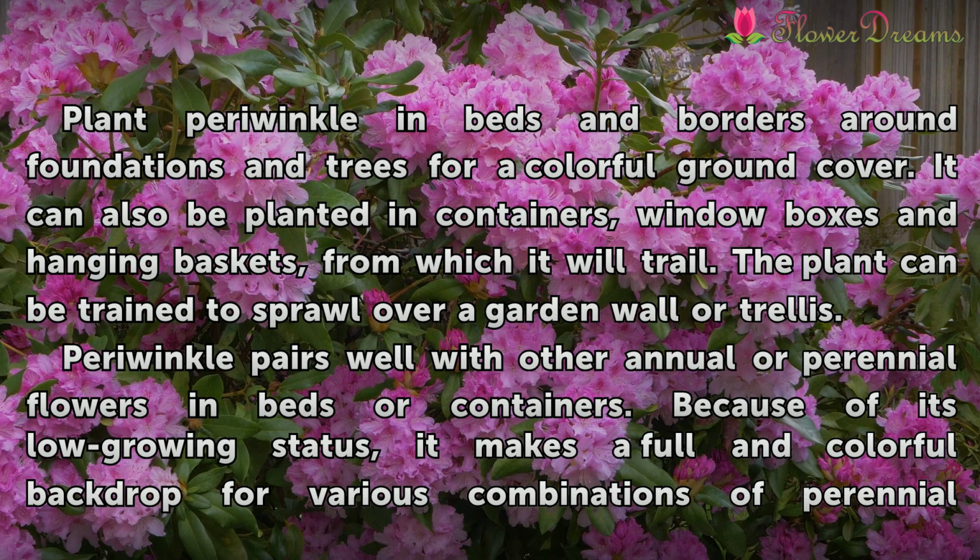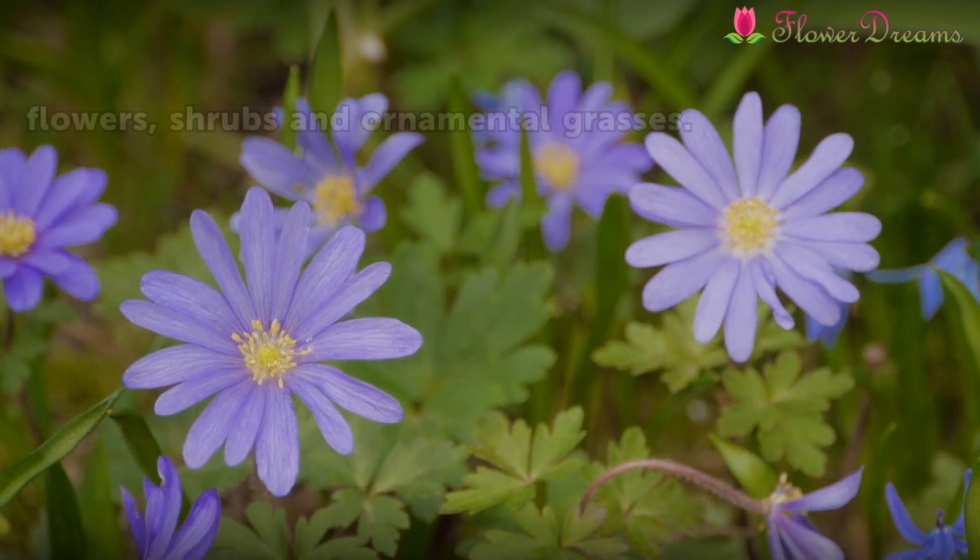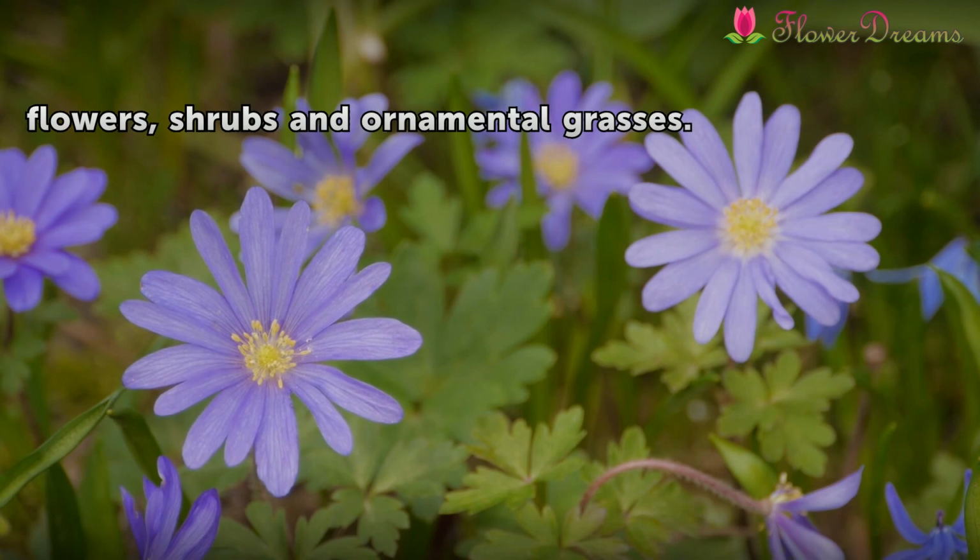Periwinkle pairs well with other annual or perennial flowers in beds or containers. Because of its slow-growing status, it makes a full and colorful backdrop for various combinations of perennial flowers, shrubs and ornamental grasses.